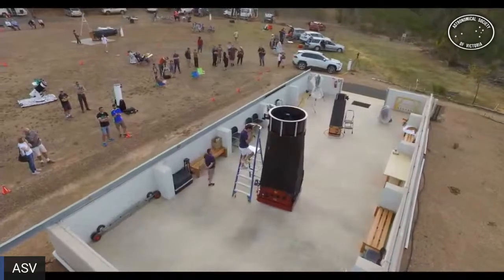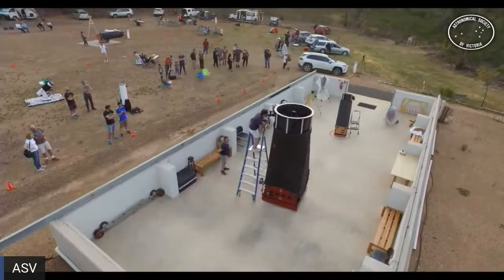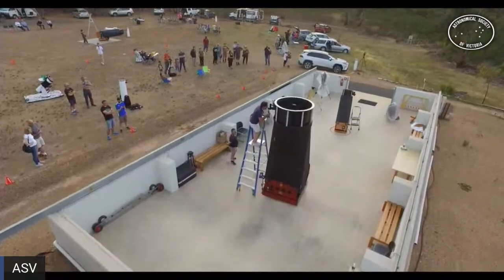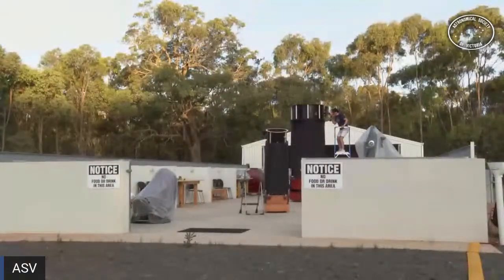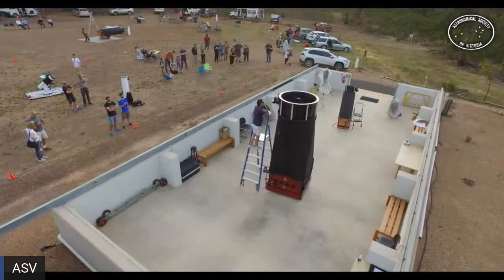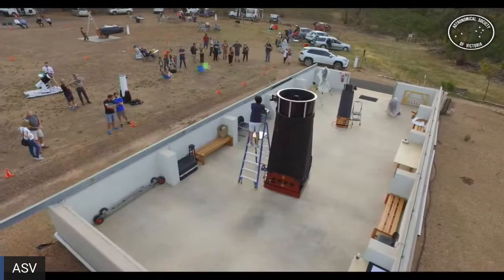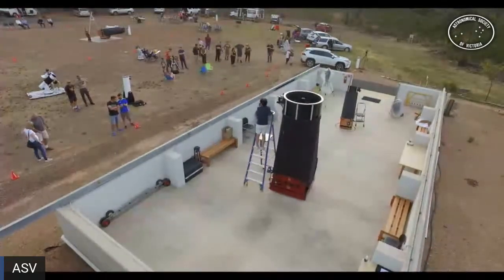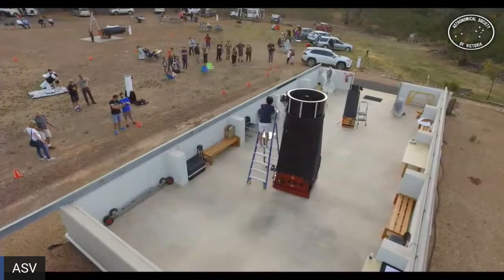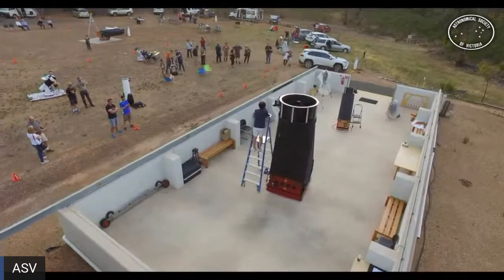So you have to get your eye all the way to here to be able to look through it. So it takes a bit of time to do that and then come down the ladder. Of course, we also have to fit everyone with a parachute before they go up, and then we have to take it off again when they get down.